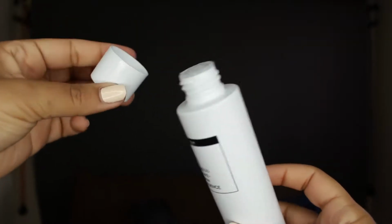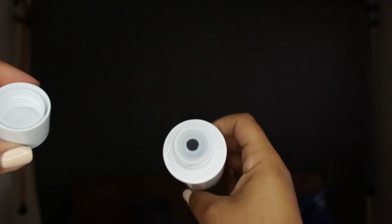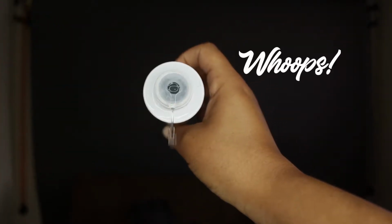So the Giibon Skincare Essence comes in a 120 milliliter bottle. It has a nice size opening where you can get a lot of product, but it doesn't go everywhere. This essence is a little thicker than the essences I've tried in the past, but this one absorbs the best.